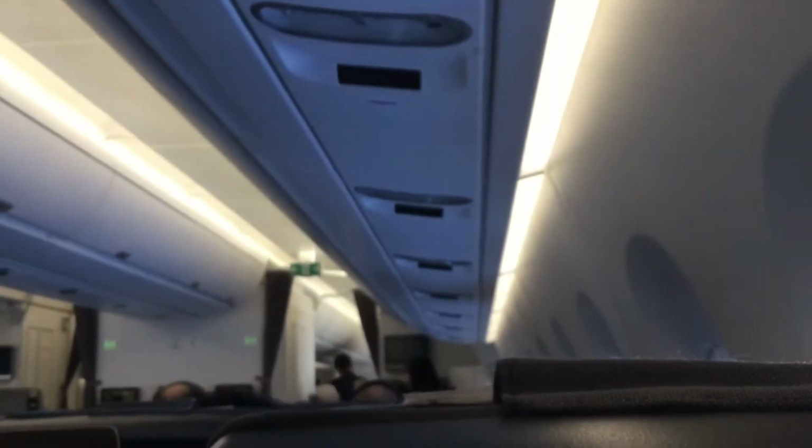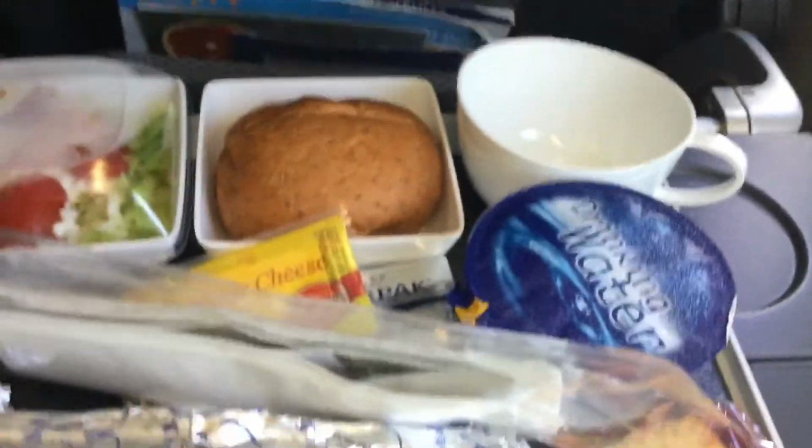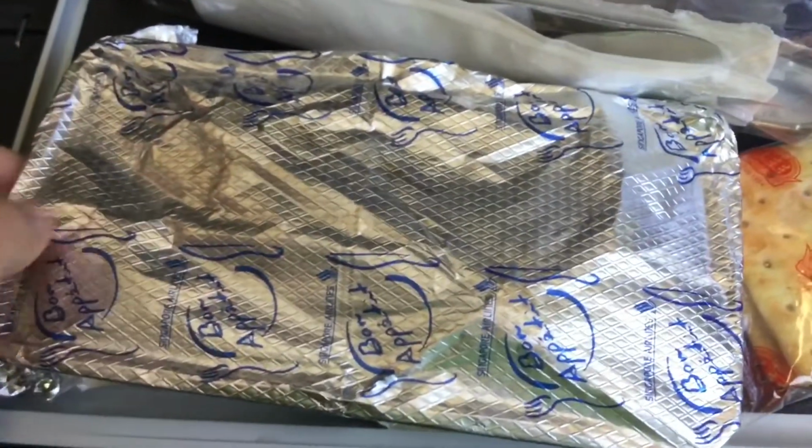Currently 12 PM, nearly 3 hours after takeoff, and they still haven't served the meal yet, as they're only using one trolley and it takes twice as long. 6 hours after my last meal, I get another meal. I have got the chicken.